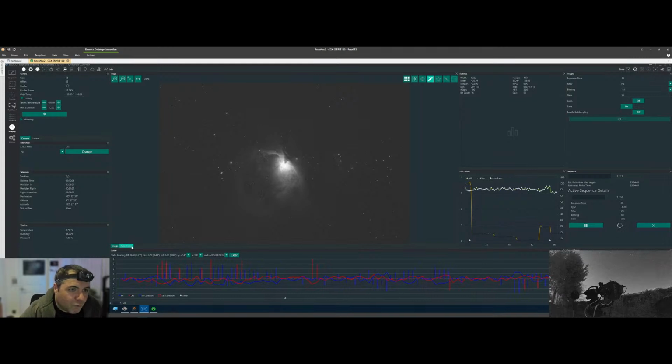But with a Bahtinov mask, you would need to check that focus probably every 3 or 4 degrees of drop in temperature, and just check if it's shifted out of focus. So hopefully that answers it. The autofocuser will stop you having to do that, because it will just do it automatically based on the software that you're using. In terms of improving focus, if you're already getting really nice focus with a Bahtinov mask, then it will be the same once you've tamed the EAF.